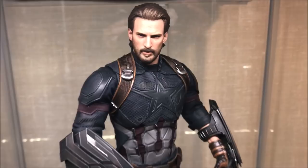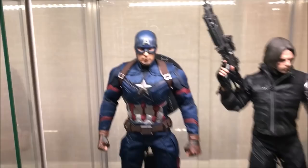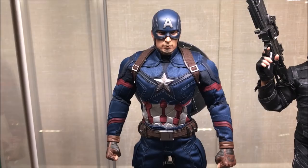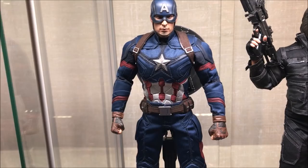Absolutely love him. Then coming down to the next shelf, we have two Civil War characters. So we have Civil War Cap and Civil War Winter Soldier. So yeah, absolutely love these guys as well. The detailing and everything on these are fantastic. Really like that I can keep his mask version on and have that be the unmasked, so it looks really, really good. I do think I'm gonna change his pose out here probably, I don't know, maybe tonight, and put this shield on his arm. I've had it on his back for quite some time, so yeah, probably change that out, put it on his arm.